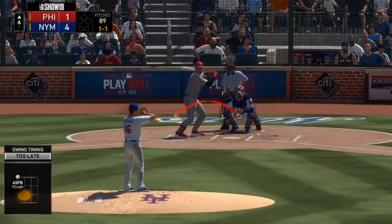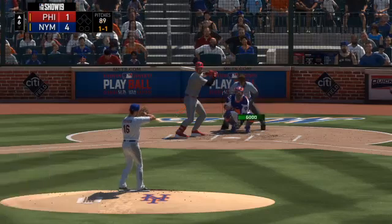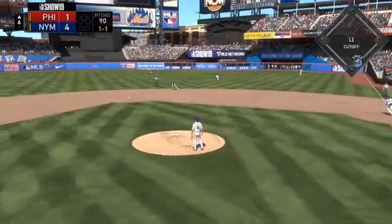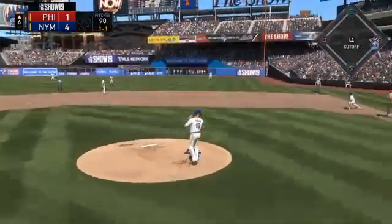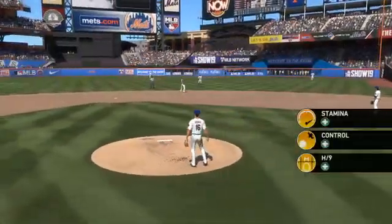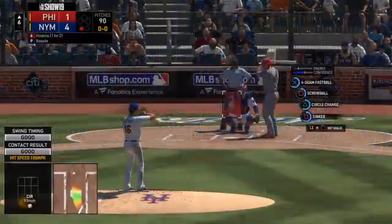One ball. You know, that can really be an effective pitch to a guy that has a lot of pop. They're up there looking for a fastball up in the zone. So if you can place it a little above it, they have a hard time getting the barrel up there. Throw to first gets him, so the leadoff man's retired here to begin the sixth.